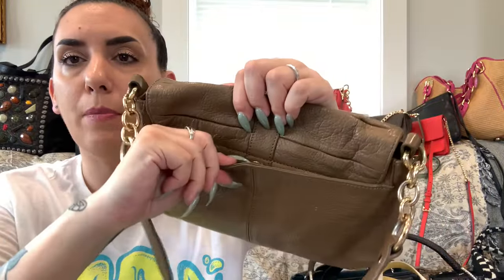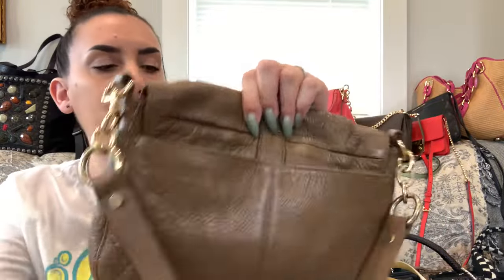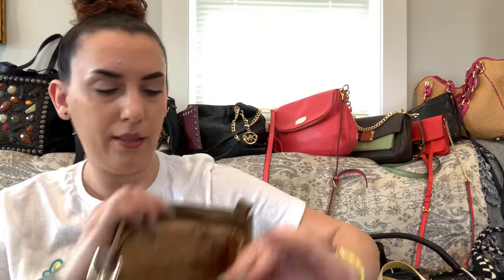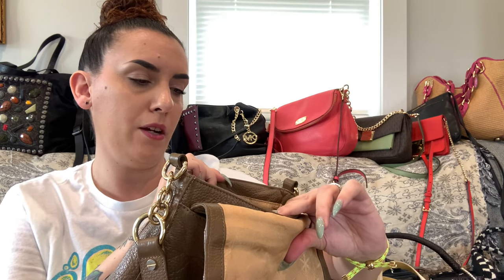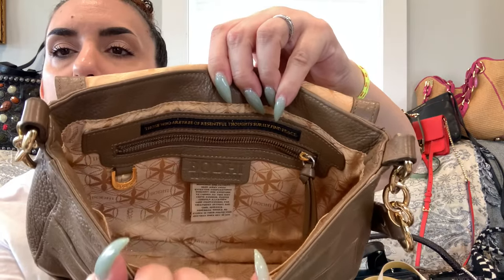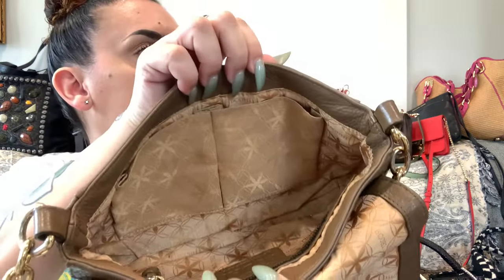Corners and bottom are great. You have a back slip pocket that has a snap closure. So you're going to open up the turn lock, and on the inside we have one nice compartment, and then the inside says, those who are free of resentful thoughts surely find peace. Right there, then your zipper pocket, and you have two slip pockets. Okay, so for the Bodhi shoulder bag, we're dropping this one down to only $25, you guys, $25.